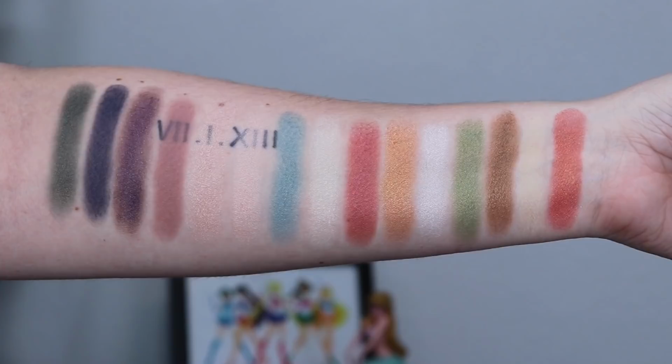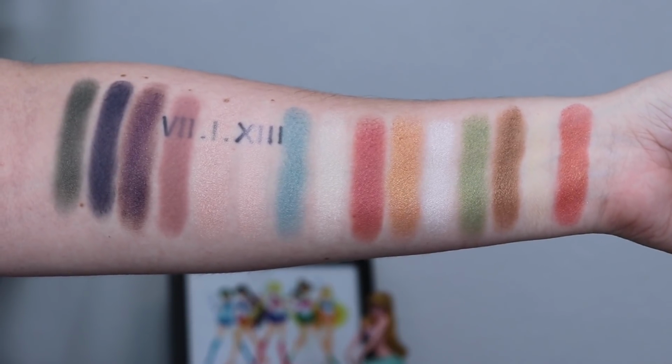I've never really used Ulta before, so I don't know what their quality is like, so we'll see. The swatches seemed kind of promising, but again, I just don't know how they're going to translate when you use them with a brush. I'm just a little worried they're going to come off kind of sheer.